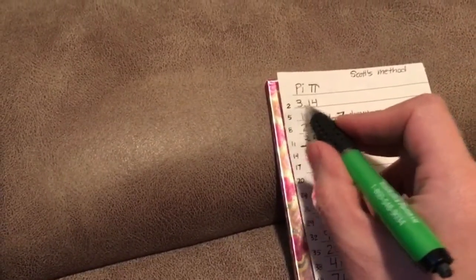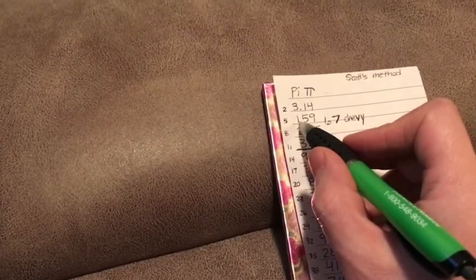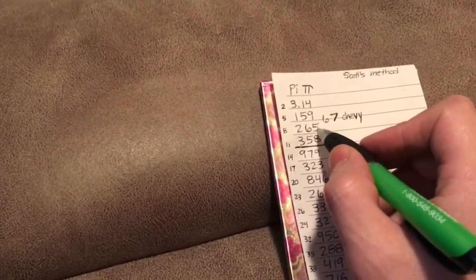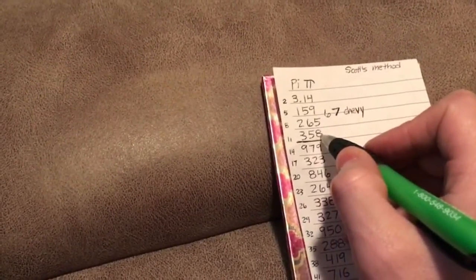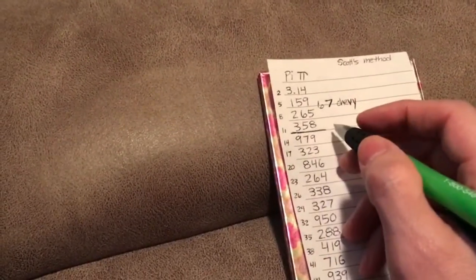So now I've got my 3 plus 1 equals 4. Now I've got my 1, 2, 3. And I have 159 plus 6, 265 plus 7, minus 7 equals 358. So I've got my first 4. So I'm up to 11 digits.